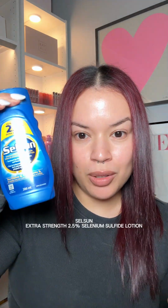Now, I mentioned that I also have seborrheic dermatitis. For me, it's really red, flaking, almost a little bit inflamed skin all along my hairline. It's not all over my scalp, it's literally just on my hairline. There's a number of things that can be triggers for me, but the main one is stress. When I start to see it flare up, I will go in with Selsun Blue. This is the extra strength selenium sulfide shampoo. It's 2.5%. This one smells like rotten eggs. I hate it, but it works, so I use it.